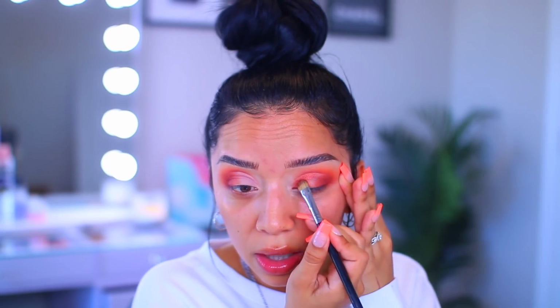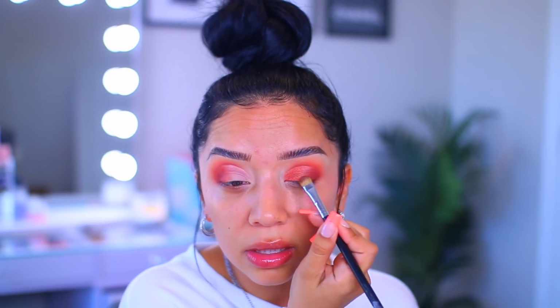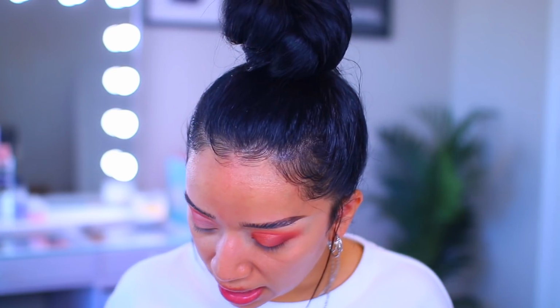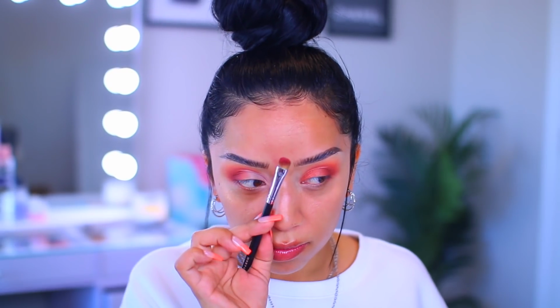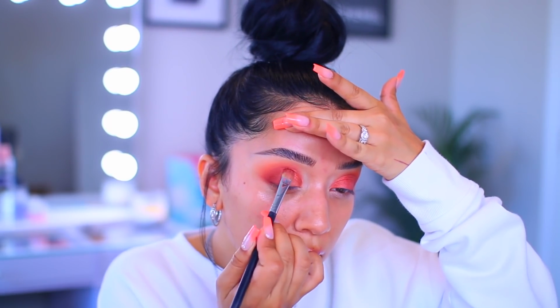I do like, however, my brush to be wet, so I'm going to go and get this wet a little bit. I'm actually going to use Excess, which is that more magenta-y color. And I'm just going to drag this on the outer part.